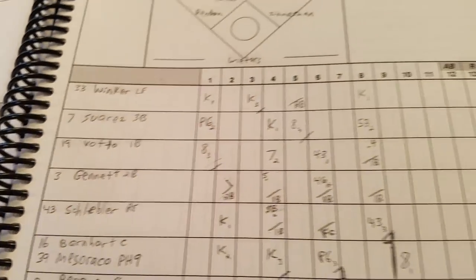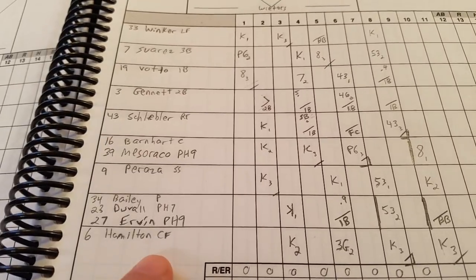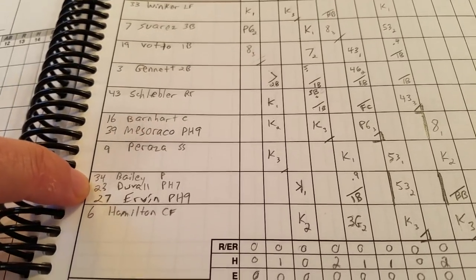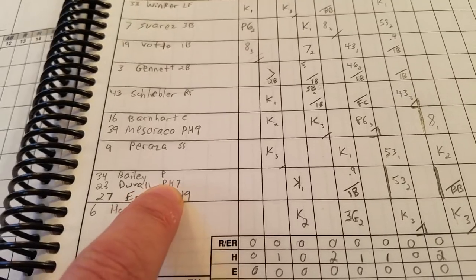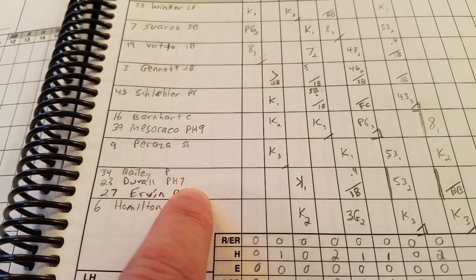And the same thing over here on this side. We've got the Reds score sheet, and you can see a lot of K's there because Scherzer was dealing. It's an extra long spot here for the pitcher spot, but when they batted the pitcher 8th, that kind of threw things off a little bit. So we had a place still down here for Duvall to pinch hit, and I put 7 to say he pinch hit in the 7th inning, and then Irvin pinch hit in the 9th.